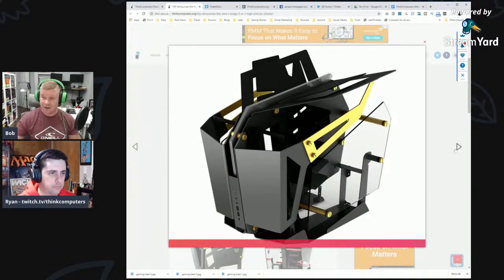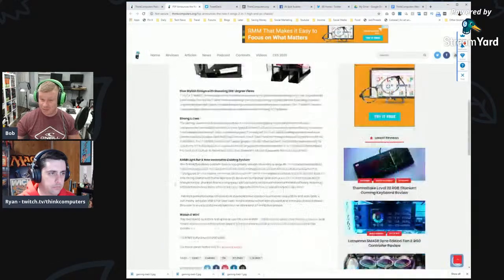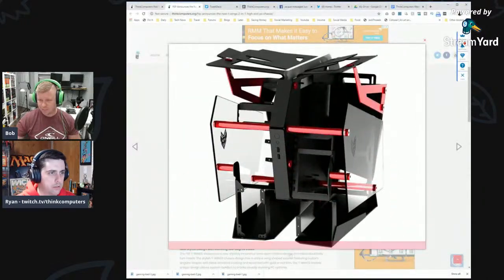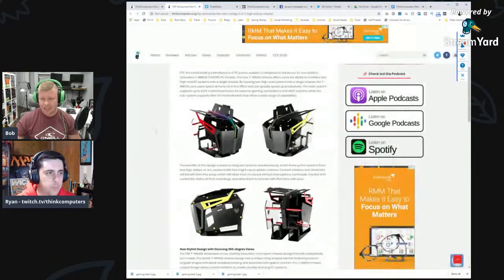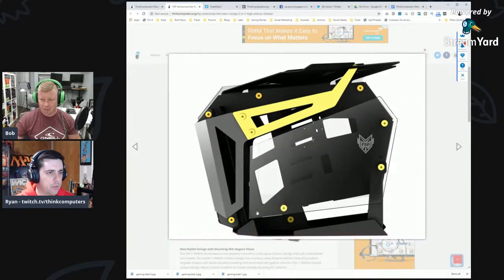And like I said, it's a very extreme case. I think it's $499. It's an expensive case, so it's not a cheap case by any means. And it kind of follows that line of cases that look like sport bikes almost, right? Yeah, open air, kind of futuristic, transformer looking things. So I'm excited to take a look at it, see what it's about. I'll probably do a video on it just for the fact that it's a very expensive case.